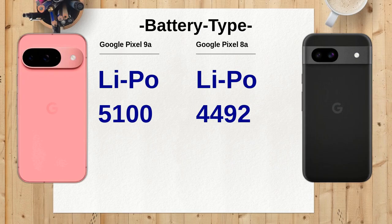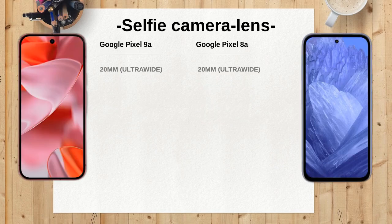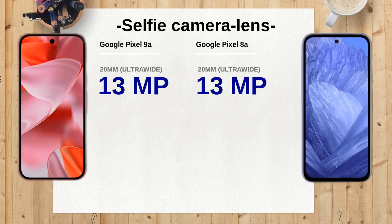Both models share a 13-megapixel selfie camera, but the Pixel 9a's overall camera system enhances image processing, resulting in better selfies with improved color accuracy and detail, making it the go-to choice for social media enthusiasts.